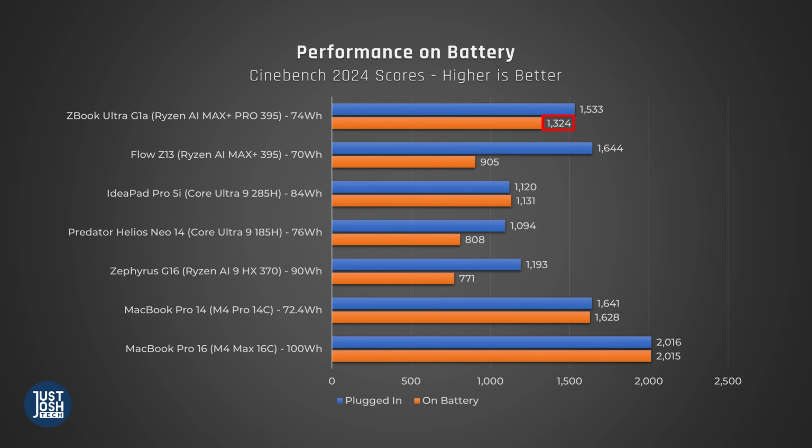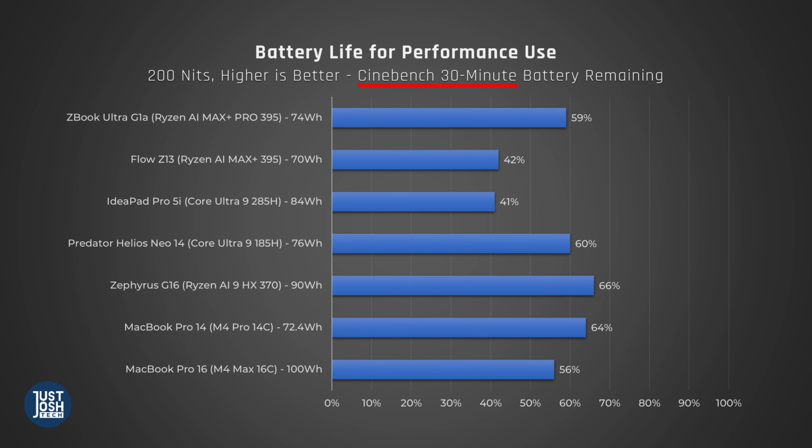As this laptop is sold as a mobile workstation, I wouldn't expect to get very good battery life out of it. It can still perform decently well while unplugged, but its performance is throttled down from its full capabilities. It's good to see it beats the Flow significantly here. When it comes to long-running performance tasks on battery, it drained 41% of its battery in a 30-minute period.